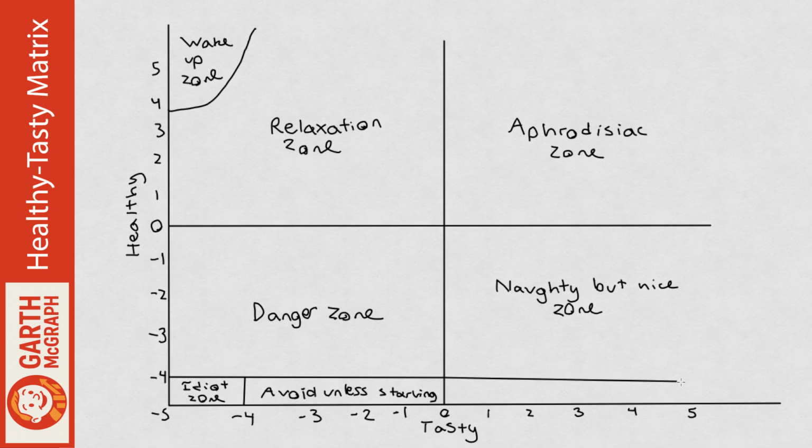On the bottom right, the delicious but dangerous zone. Although it's not in the danger zone, in some ways it's even more dangerous than the avoid unless starving zone, because foods here typically range from moreish to highly addictive. Examples are jam donuts, french fries, bacon cheeseburgers, and triple layer chocolate cakes. I could eat these each and every day and never get bored of them.